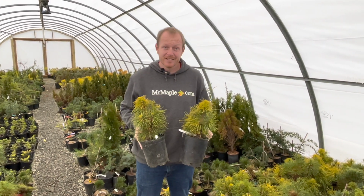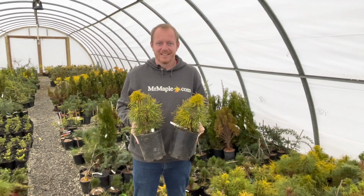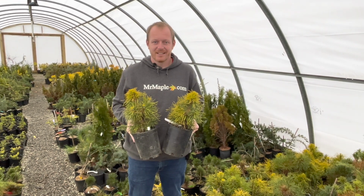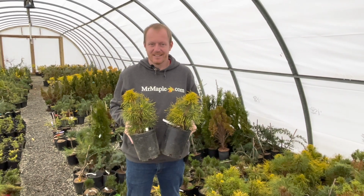And pair this one with that green penguin Tim was talking about. It makes a perfect little Christmas tree in the winter months. It's going to be green like the green penguin a lot during the middle of the summer, but in the winter it really lights up. It gets to that bright highlighter yellow and just really creates a splash in the garden.